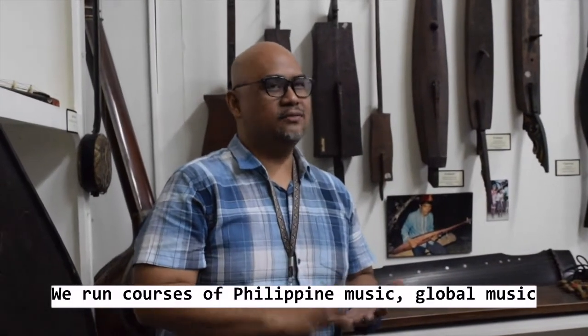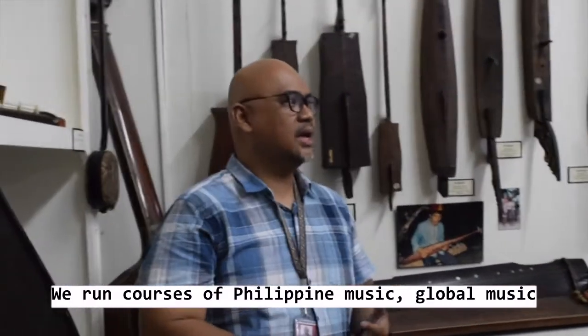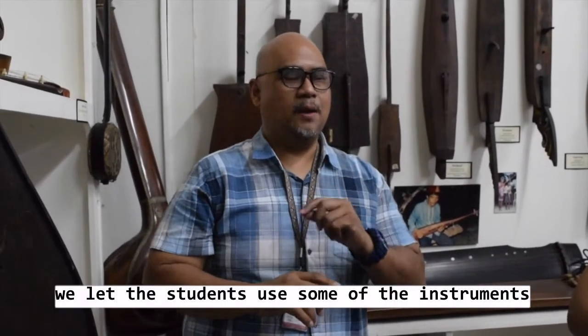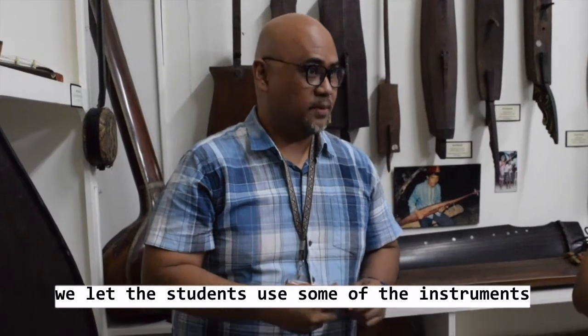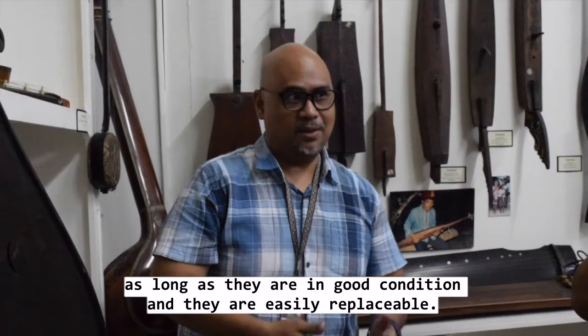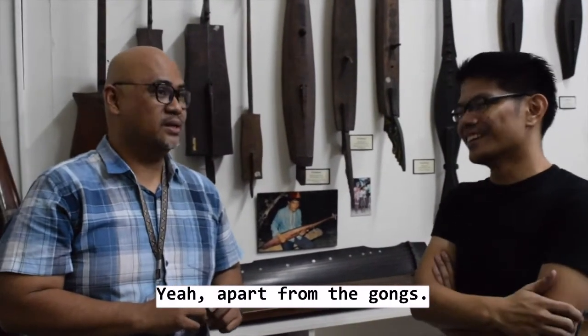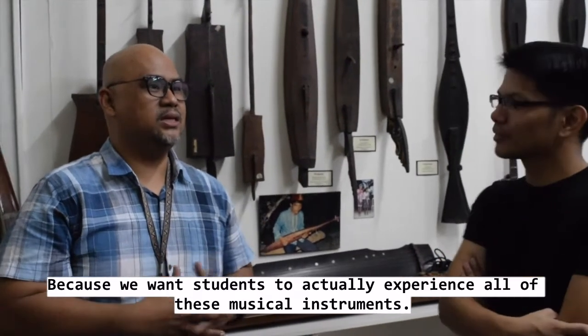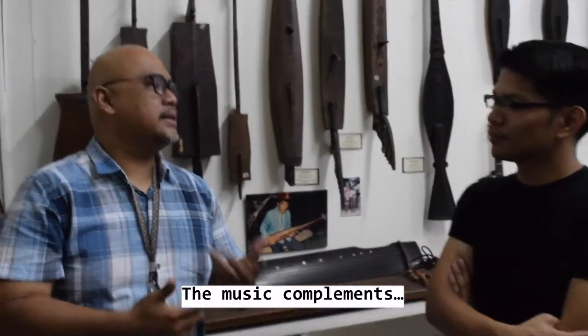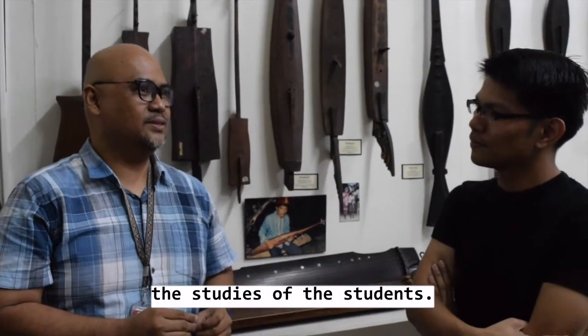We run courses on Philippine music, global music, so at least we let the students use some of the instruments as long as they're in good condition and they're easily replaceable. So some of them are playable? Yes. Apart from the gongs? Yeah, apart from the gongs. Because we want students to actually experience all of these music instruments. So the museum complements the studies of the students.